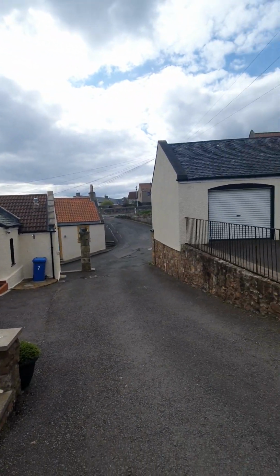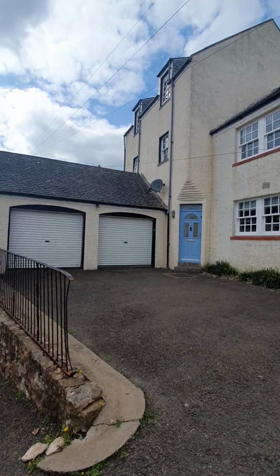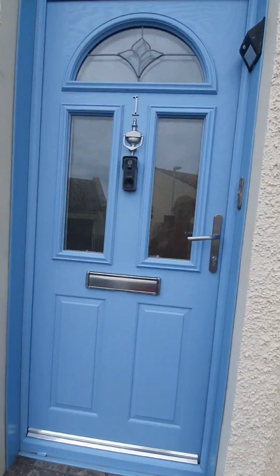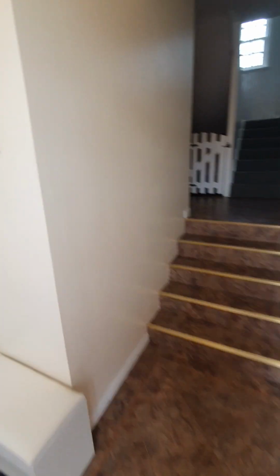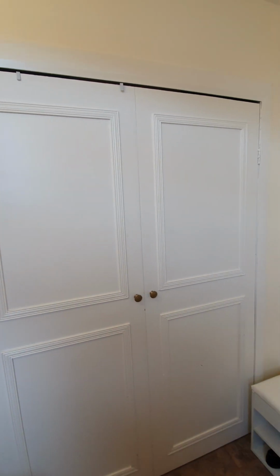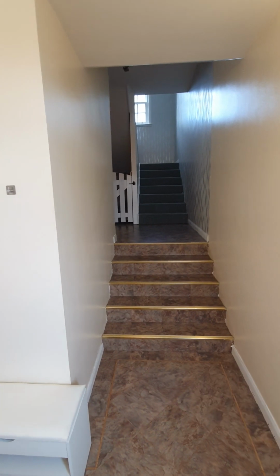So you come up here, and then that is the entrance to your property, and we'll take you on the tour. So this one has so much on its doorstep. It's beautiful, so much to offer. So we come straight in, and straight away you see how spacious and bright the entrance hallway is. So straight away you have a double storage area here, so lots of space there. You're coming in the stairwell.